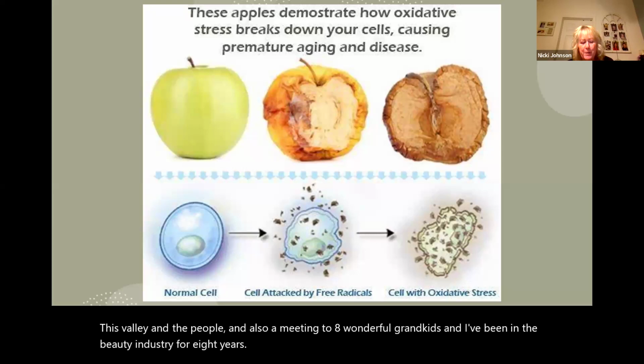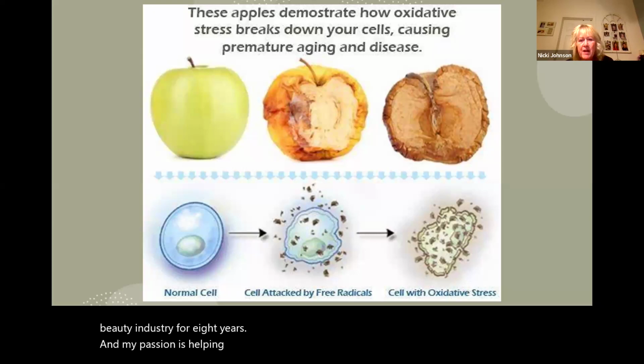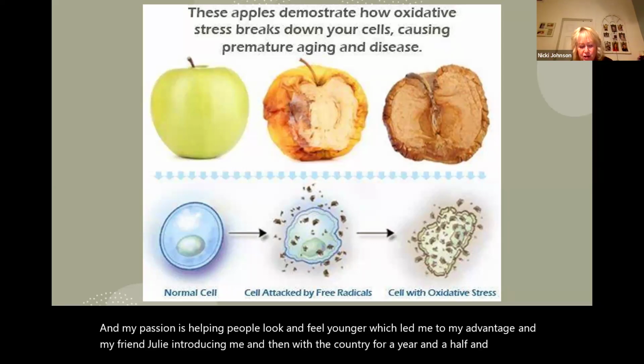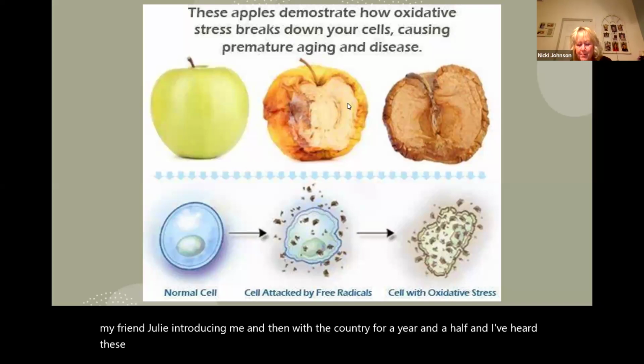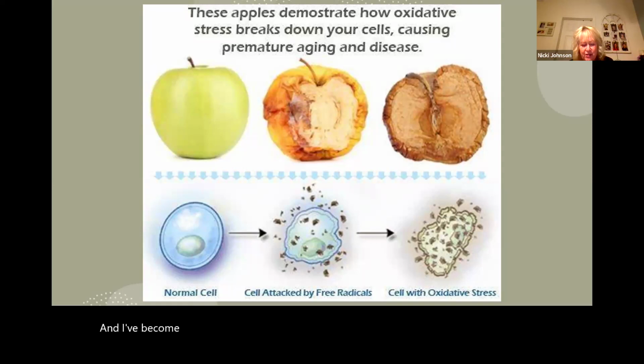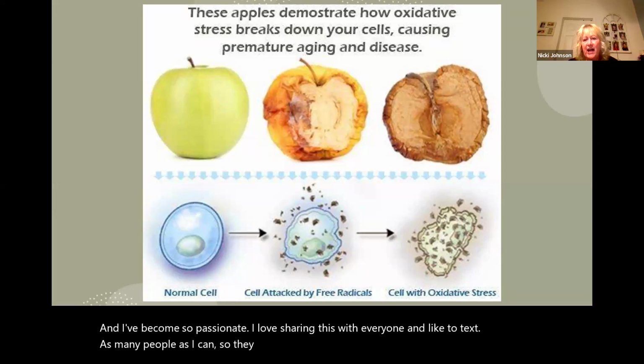And my passion is helping people look and feel younger, which led me to Lifevantage and my friend Julie introducing me. I've been with the company for a year and a half, and I've learned how these products go to the root of the problem by activating our cells. Instead of just putting a band-aid, we are actually going to where the problems begin. And I've become so passionate. I love sharing this with everyone and like to touch as many people as I can so they can have the wonderful benefits like I have.